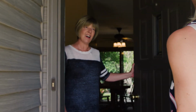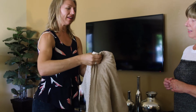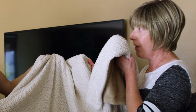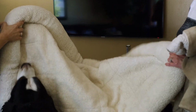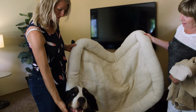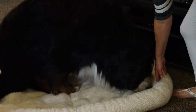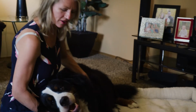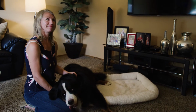Dr. Christina. Hey, Luther. Hey, buddy. So here is the blankie that you gave us. Oh my gosh. Oh yes, it smells wonderful. Oh my, look how clean that is. All the dog fur is off. What do you think, Luther? Oh, Luther, look at your clean bed. I think very much it's Luther approved. Oh, look at this. He's so happy. He's probably just excited to get hairy again. So true.